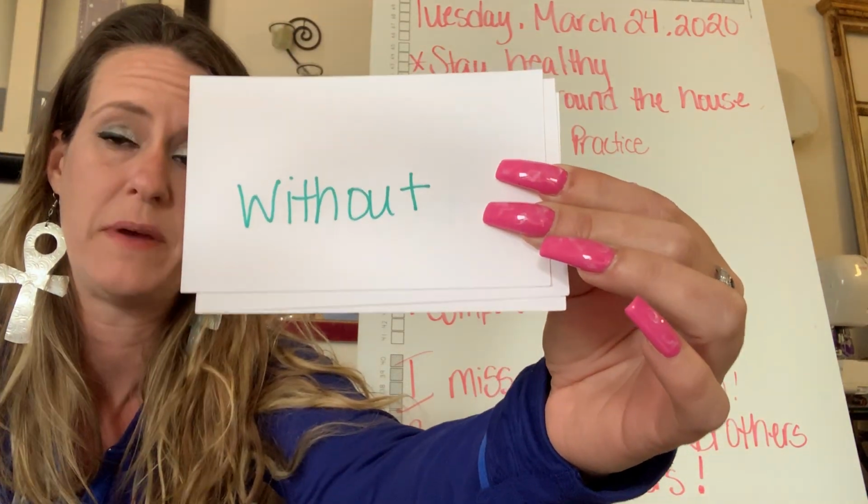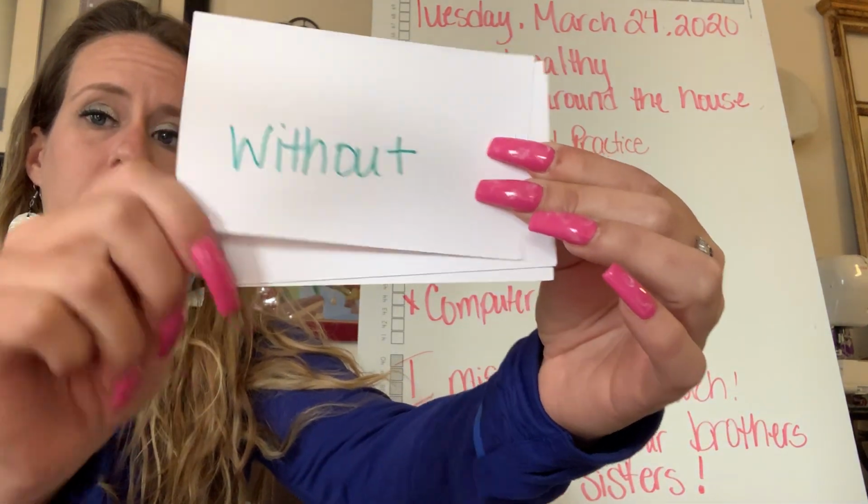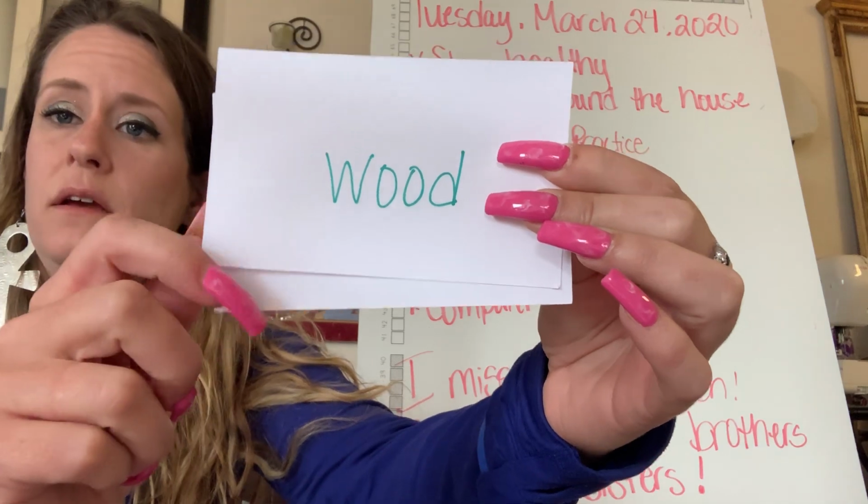So if you did your list 1 and your spelling this past week, you're familiar with compound words, 2 words in one. Wood, and year.